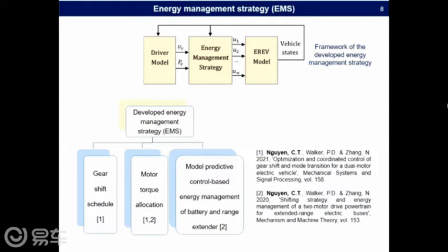Furthermore, the model predictive control-based energy management of battery and range extender aims to use the electricity from the battery reasonably. For example, if the travel distance is short, only electricity from the battery can be used to drive the vehicle. Conversely, if the travel distance is very long, both electricity from the battery and fuel will be used to drive the vehicle. The details of the developed energy management can be found in the references provided here.